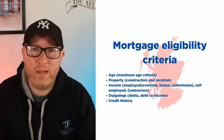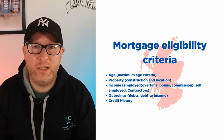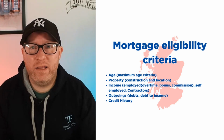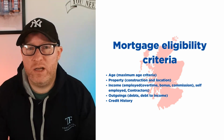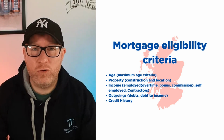And the final thing that you need to consider is your credit history. How your credit history is going to determine the type of mortgage options that's out there for you. And don't forget, there's more than one credit agency out there as well. So if you're just using maybe an Experian report or a TransUnion report, you're going to need to look at all three and make sure that they're all tying in.